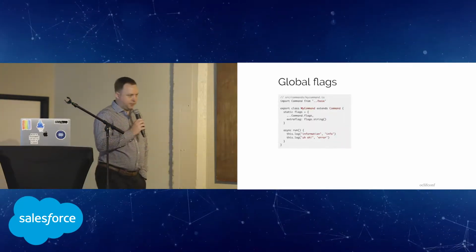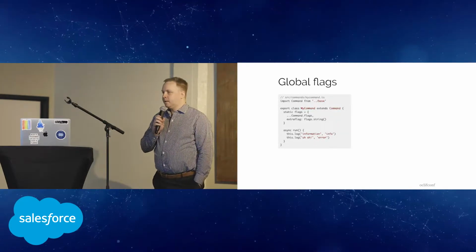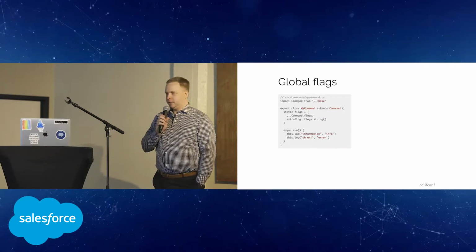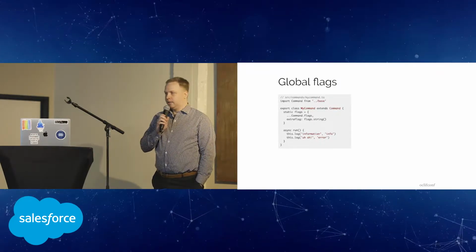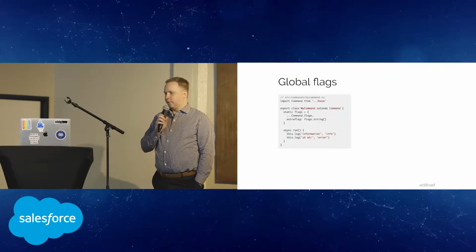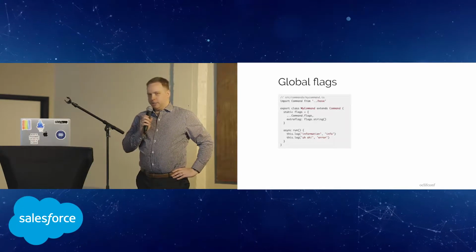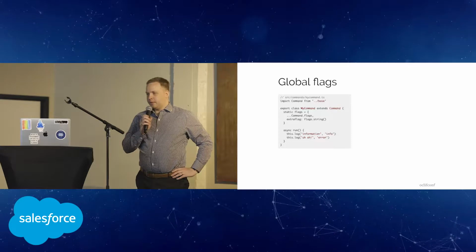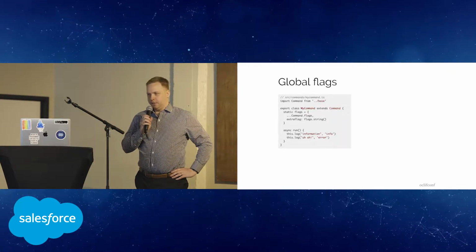Global flags, we do support, but I've never really been happy with this. Global flags is actually something we don't use in the Heroku CLI, but it's something that I think almost everybody that builds a large CLI wants to have. And the way that we do it is with the, I don't even know what that operator is called, the ellipsis on the command flags. It's sort of like the object concat spread. Oh, yeah, spread. And I think it's kind of ugly. I think if you're new to JavaScript, you don't know what that means.